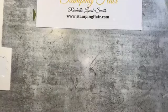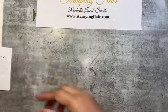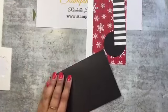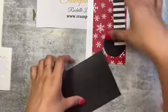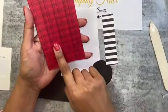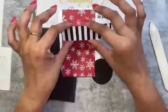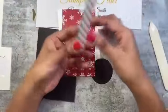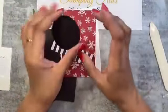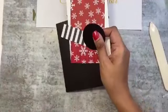There's no distractions. Okay, so we have got a basic black card base for our next one. Going a bit more the darker color scheme. And this is the Peaceful Prints Designer Series paper, and we use that on the other card, which I showed you a sample of. This piece of paper is for playing with patterns, so that's the other side. Really cheerful. And this is a circle which I've die cut prior from the layering circles dies.